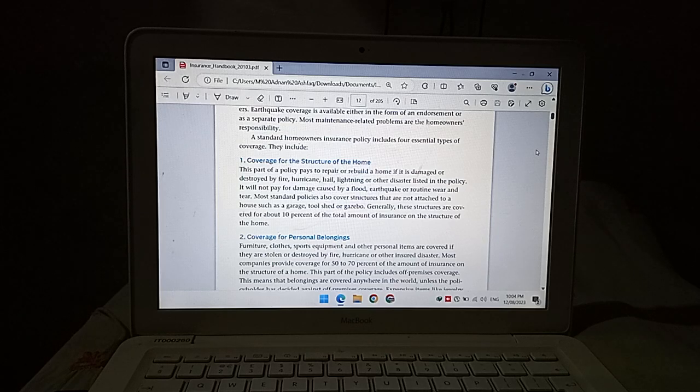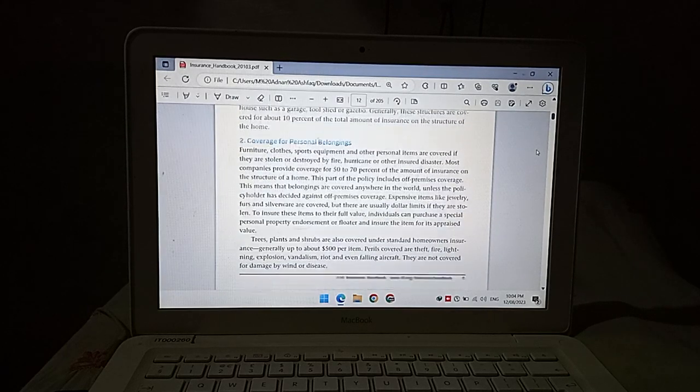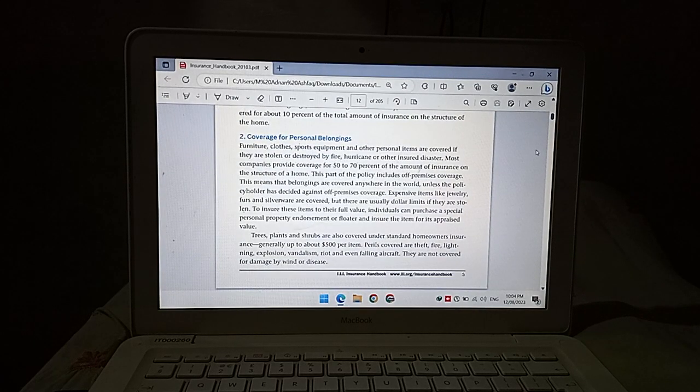Personal belongings, furniture, clothes, sports equipment, and other personal items are covered if they are stolen or destroyed by fire, hurricane, or other insured disasters. Most companies provide coverage for 50 to 70% of the amount of insurance on the structure of a home. This part of the policy includes off-premises coverage. This means that belongings are covered anywhere in the world, unless the policyholder has decided against off-premises coverage.